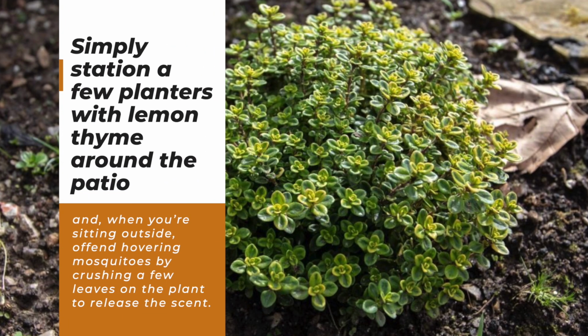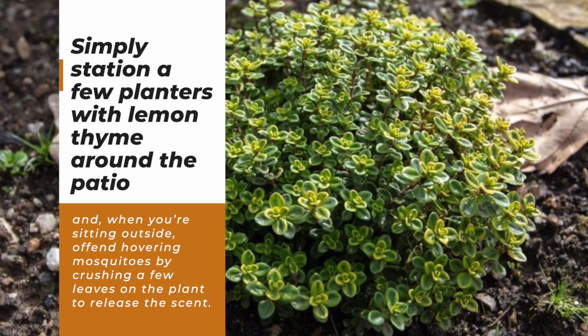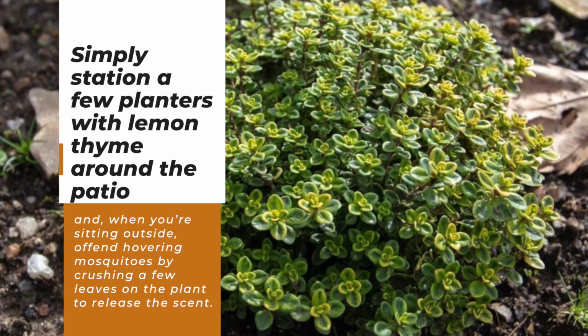Simply station a few planters with lemon thyme around the patio and, when you're sitting outside, offend hovering mosquitoes by crushing a few leaves on the plant to release the scent.